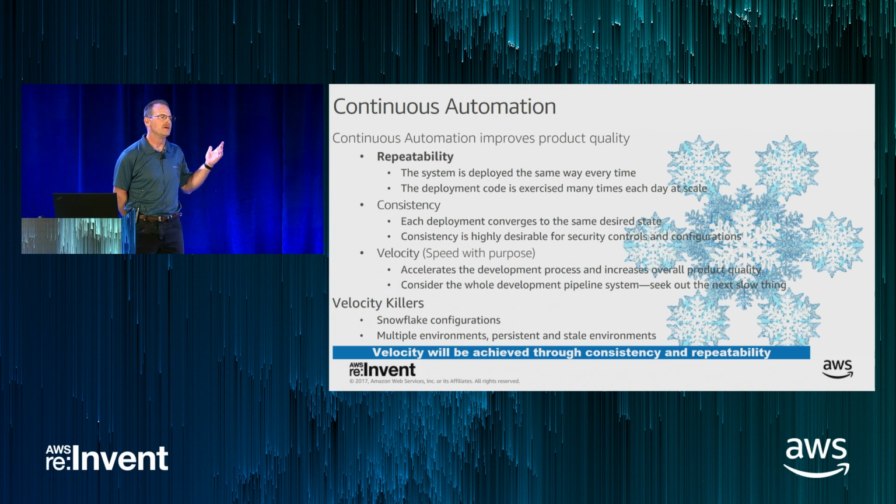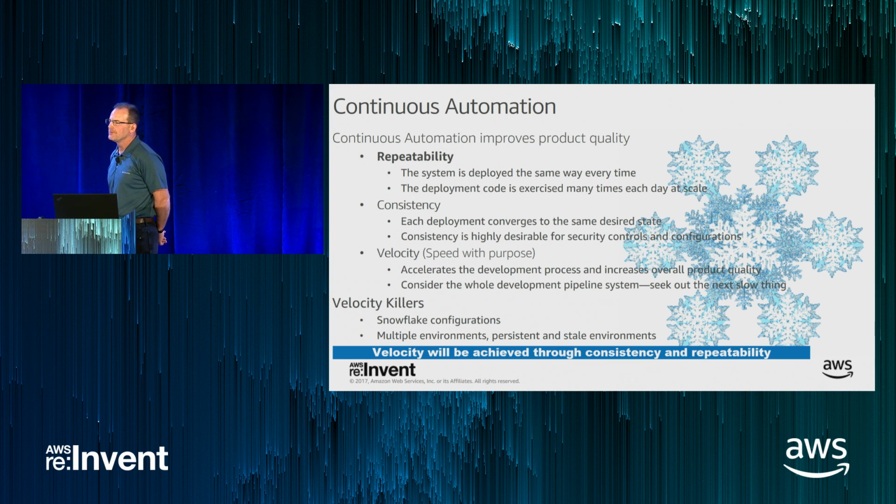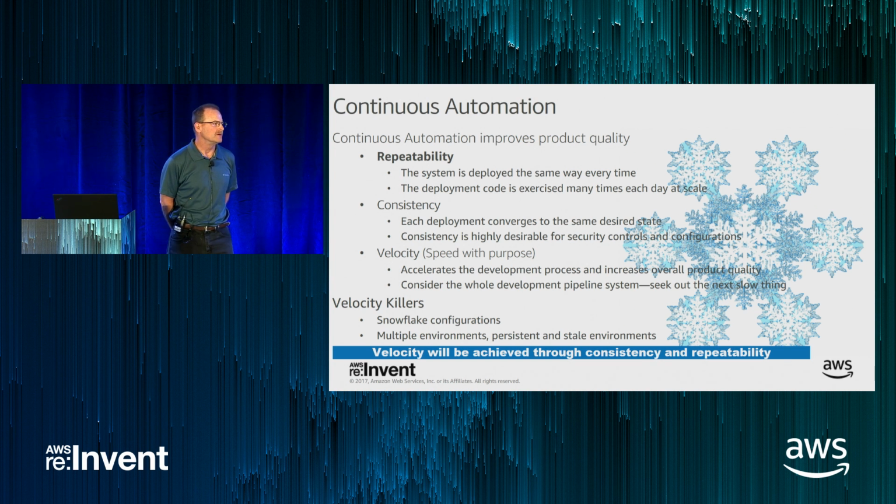So repeatability is, I run it, I can automate the running of that every time. I can run the script over and over again, right? Consistency means that when I do that, I get the exact same results every time. And so you apply that infrastructure as code to the instantiation of these test environments. The service APIs are fantastic for that in GovCloud. We can automate those in such a way that we get the exact same environments every time.